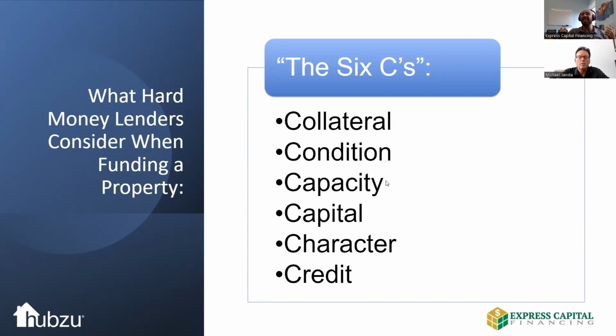Which goes into the next C, which is capacity, right? I said earlier that a lot of investors prefer to have deals where I need to gut renovate them, but does everybody have the capacity to deal with a gut renovation? If I've never done a renovation in my life before, am I going to go and do a $300,000 rehab? I'm not. I'm going to stay away from that. Let me crawl before I walk so I can run, right? So what's the capacity of the investor to actually perform on this deal?